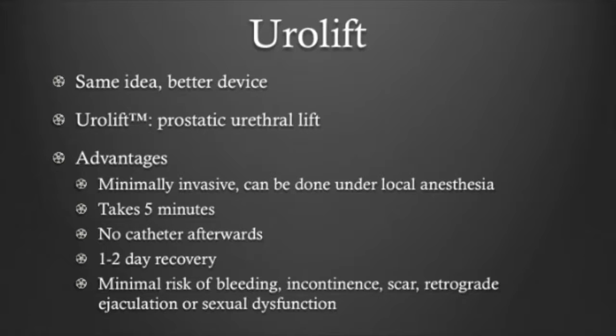The procedure is truly minimally invasive, and I perform most of them in my office. It can be done under just local anesthesia, though I always give you the option of being under sedation as well. The Urolift procedure literally takes 5 minutes, and there is virtually no downtime. You don't go home with a catheter, and most guys have 1 to 2 days of urinary irritation afterwards.